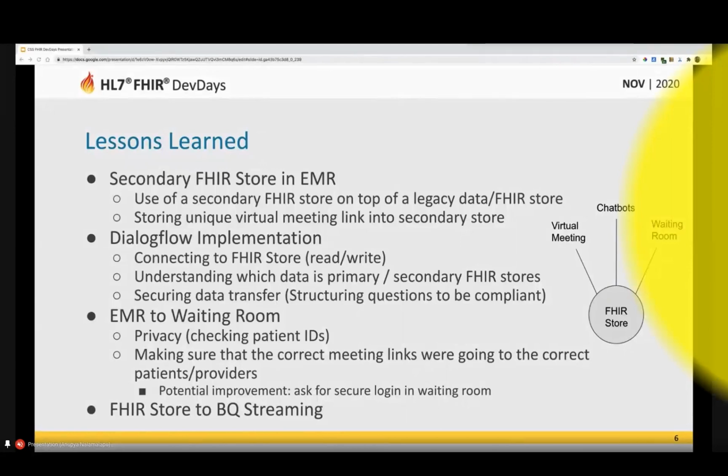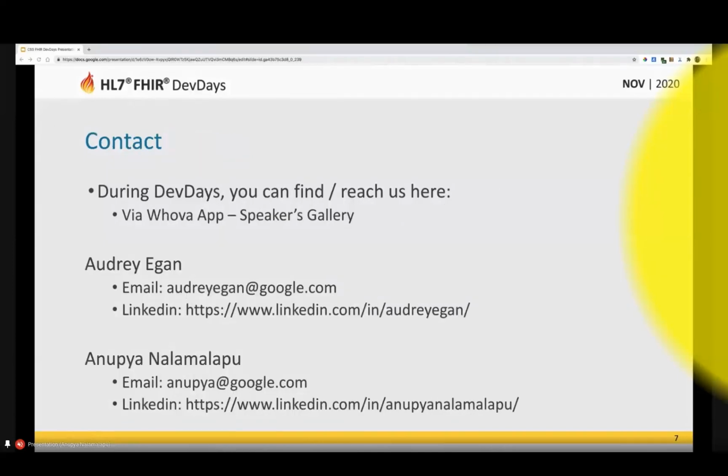Obviously, there are several critical moments to the solution that we scoped in the development of this and improvements that need to be made in legitimate implementations. But the implementation of the healthcare API as a secondary FHIR store, being able to provide for easy data interoperability, and implementing chatbots with access to this data were great solutions to realize in this demo. It opens the door to several other solutions in the new age, with the FHIR store as the backbone, like a hub with spokes of concepts like telehealth, chatbots, and waiting rooms. So now I'll pass it off to Audrey to conclude the presentation.